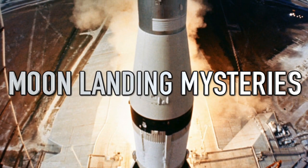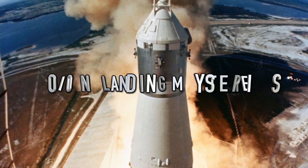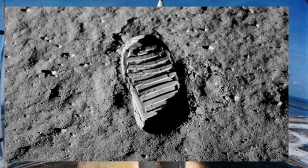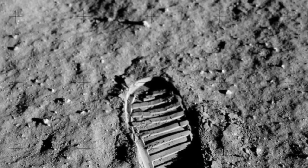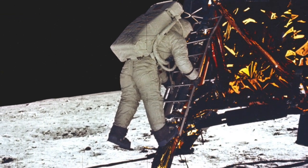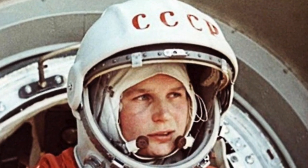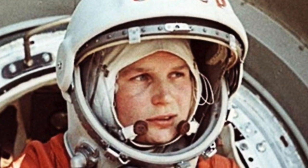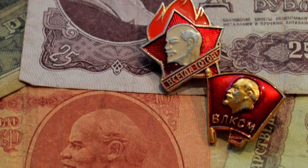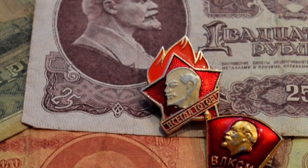Next up is moon landing mysteries. Apollo 11 is one of the most amazing things ever done by mankind. They walked on the moon, which is literally out of this world. However, some say Apollo 11 is incredible, as in not credible. That's right, there are many strange things which suggest the moon landing could have been totally faked. The main reason the USA went to the moon was to win the space race against the Soviets. This was to flex their muscles and look better than the USSR.